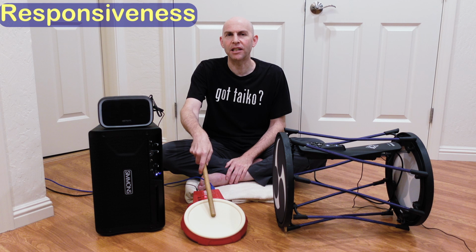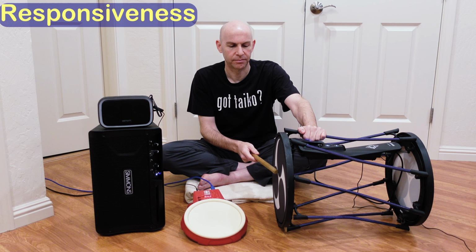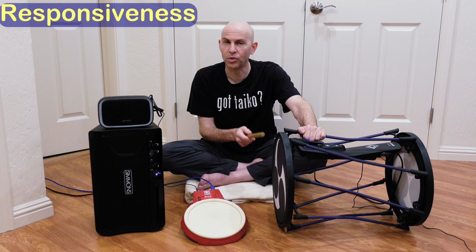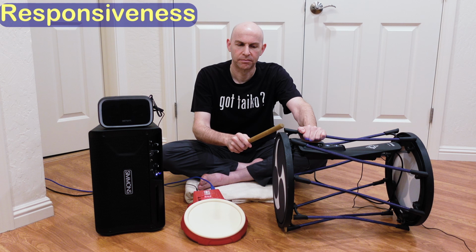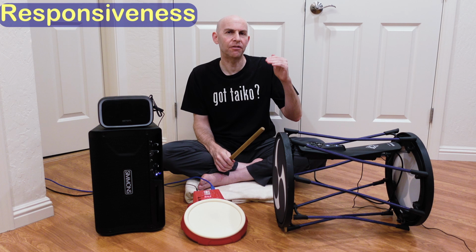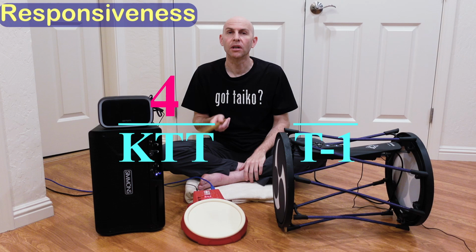Let's try this with a Taiko 1. I've switched to a different sound, which will be much easier to hear at quiet volume. I have to play really quiet if I don't want to make a sound. So that's a pretty good sign. Let's see what happens with the ka. It does start to register on the ka after a little bit of force. I can get away with playing it kind of quietly before it picks up, but it's generally pretty responsive. So in this category, I'm giving the Timbre Taiko 4 and the Taiko 1 an 8.